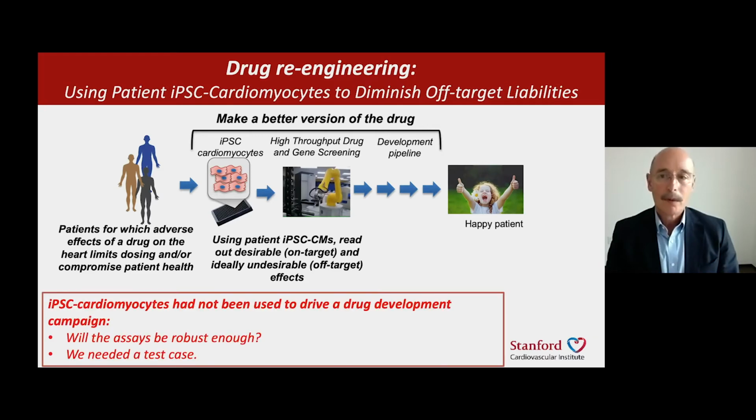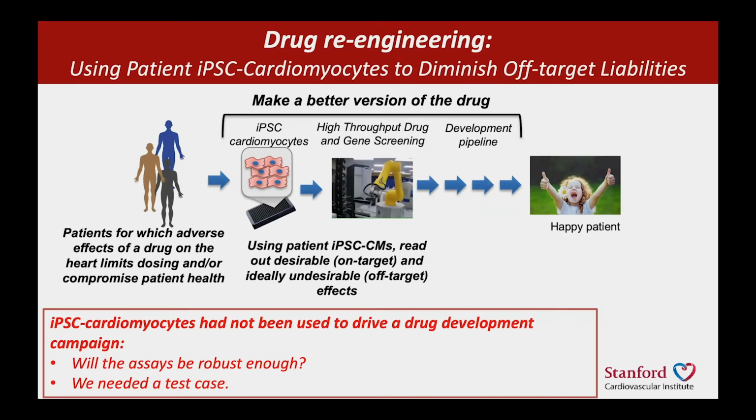But the problem when we started this, it was a rather audacious goal, because iPS cardiomyocytes had never been used to drive a drug development campaign, certainly not patient cells where we were looking at a patient phenotype. So the question that we were all wondering is, will these assays in this platform be statistically robust enough to drive a medicinal chemistry exploration of a drug? And so we needed a test case.